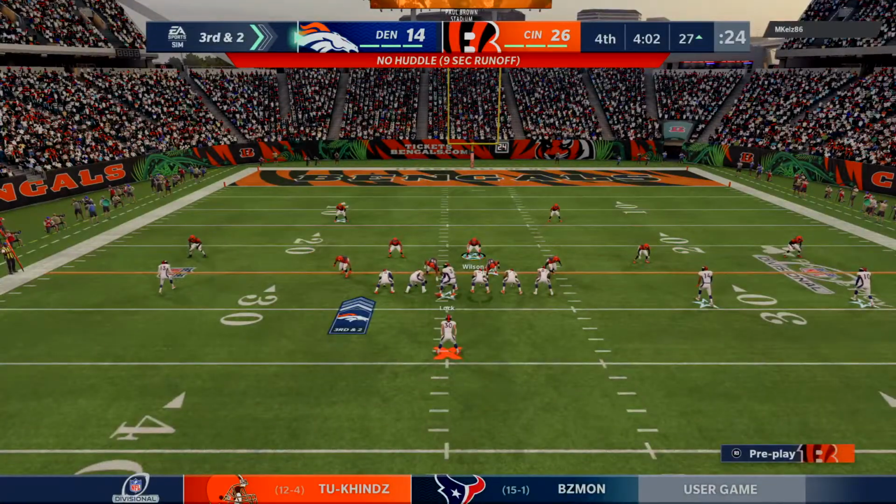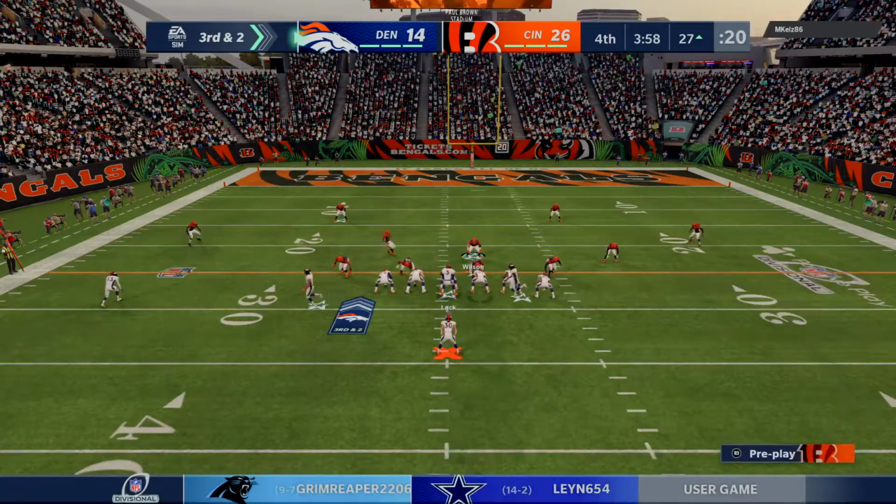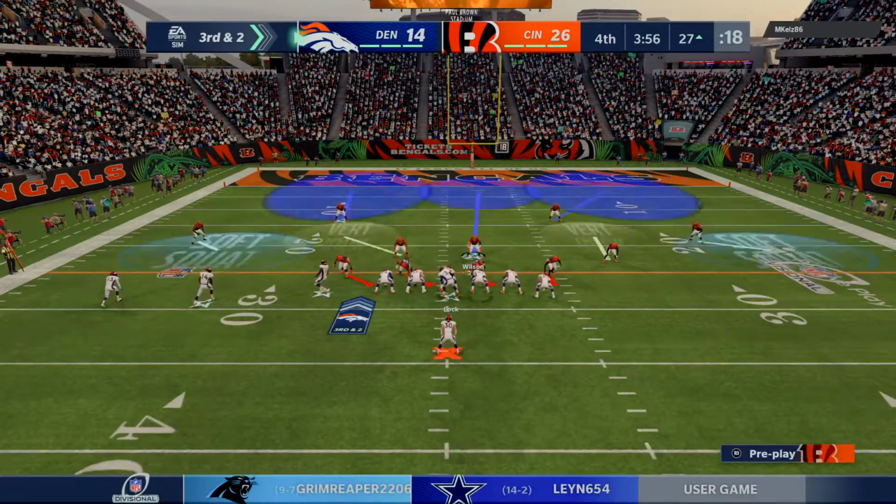Single, slap. Chopper. Undercut. 49, check.